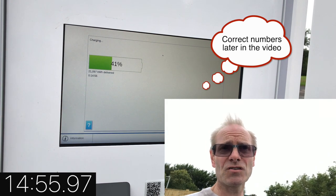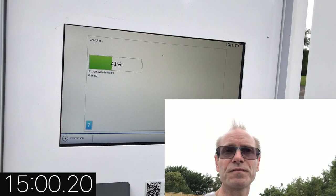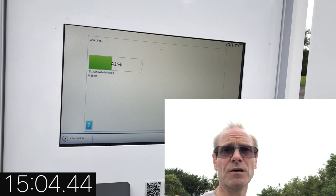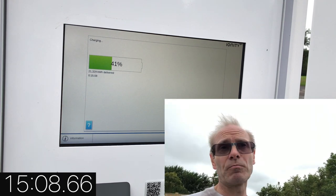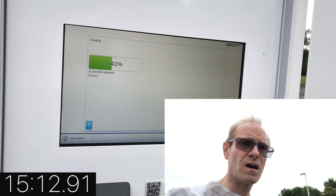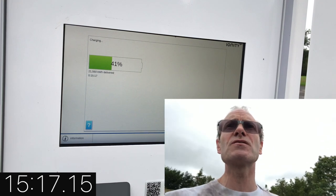14 minutes 50 seconds, 21.097 kilowatt hours. That's near enough a shade under 90 kilowatt power, allowing for charging inefficiencies, etc. That's pretty close to 100 kilowatt charging up to 40%. I'm impressed. I am very impressed. I can't believe that in the short time we've been stood here.